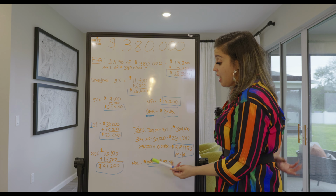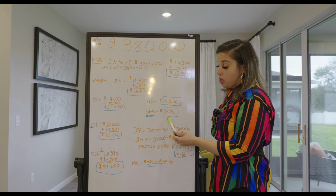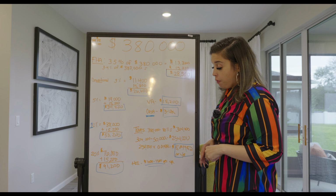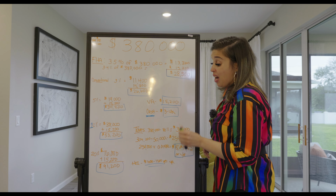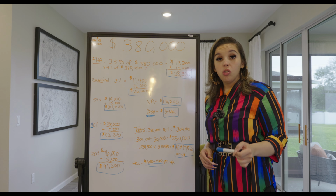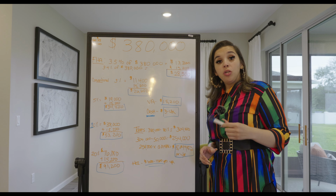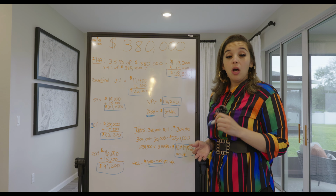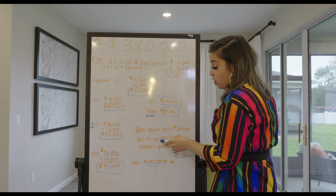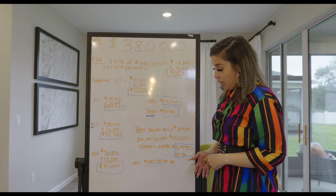So what the tax appraiser usually does is they take 80% of the purchase price. So we'll take 80% of $380,000, which gives us $304,000. Now, if you're going to use this as a primary residence, then you can take $50,000 off of that, because if this is used as your primary residence, you can file for the Florida homestead tax exemption, which is a discount on your taxes. So if we take $50,000 away from that, we're going to get $254,000.